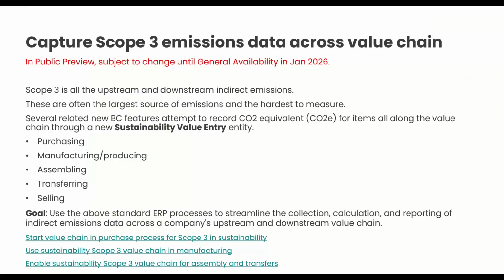The next one is in public preview, but it is subject to change until general availability, which is quite far away in January of 2026. And what this is introducing is the concept of a sustainability value entry, which is a subsidiary table to the sustainability ledger entry. And it's capturing the CO2 equivalent in the background for items along the value chain. And along the value chain means when you're purchasing or manufacturing or producing or assembling or transferring or selling, you can, potentially based on the defaults like you saw on the item card earlier, or through direct entry on a document line, have it automatically not just record the emissions in the individual gases, but also create value entries that are in CO2 equivalent.